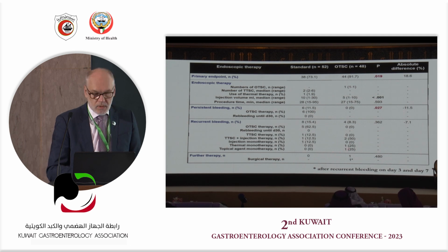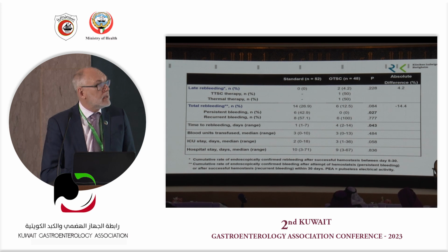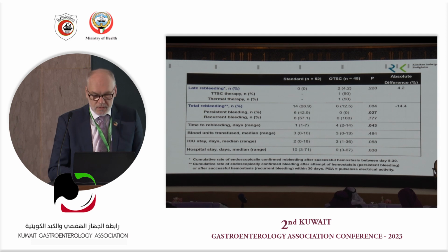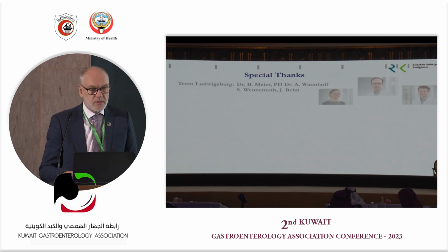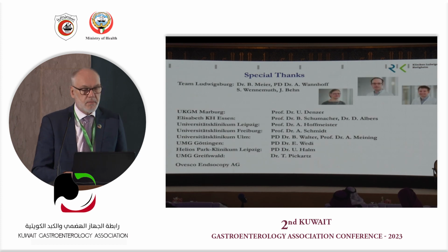There was only one need for surgery in this group. We had 2 late rebleedings, and we had no difference in blood units used, ICU stay, or hospital stay. And there was no difference concerning the side effects or risks. So special thanks to my group here in Ludwigsburg and the cooperating partners.